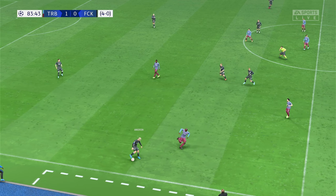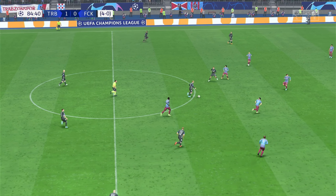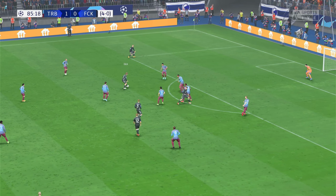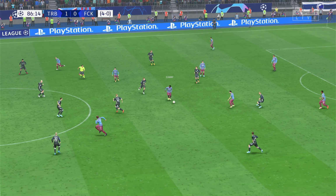Peter Ankersen. And on the ball, Jurgensen. Jens Stage. Nicely cut out. Well, let's see what they have in store for them on the break.